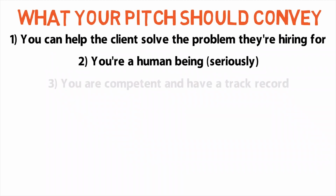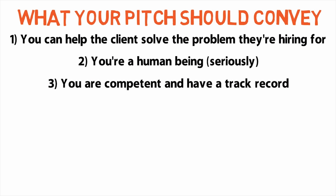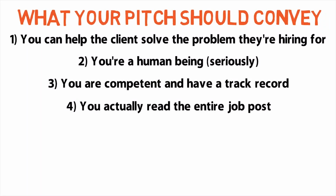Your pitch also needs to show that you're competent. This is where your portfolio comes into play. I want to see that you've done this type of work before and that other clients are willing to vouch for you. And finally, please show that you actually read the job post.